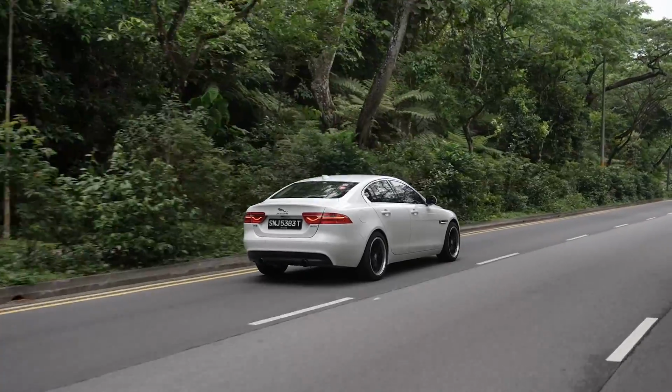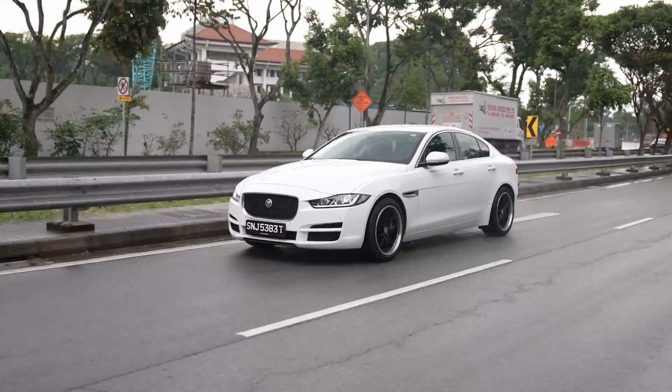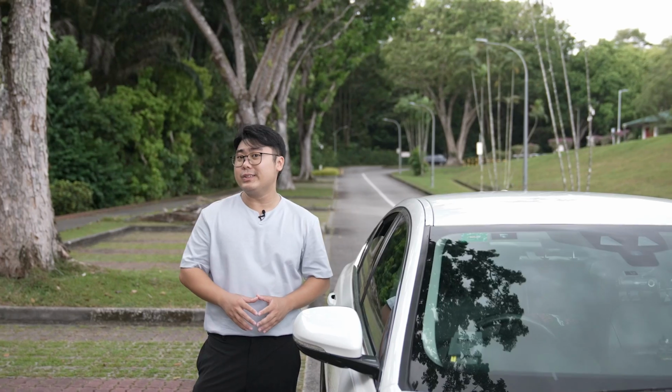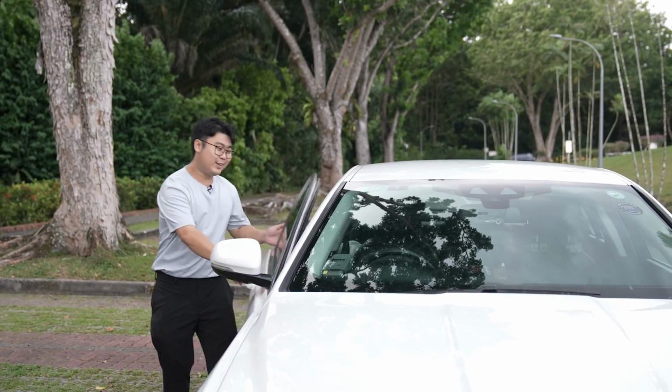It's starting to show its age, but I think that it's aged rather gracefully. Everything still feels and looks quite classy. Beyond that, it really is a driver's car, and you can tell people that instead of your usual German executive sedans, you're driving a Jag.